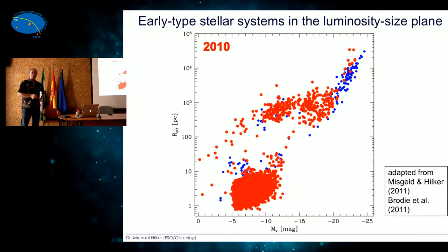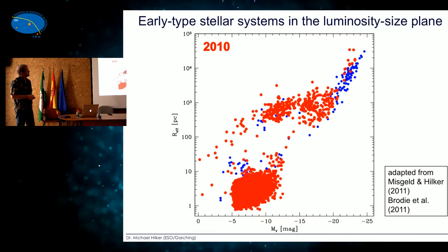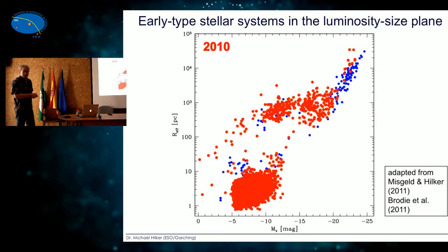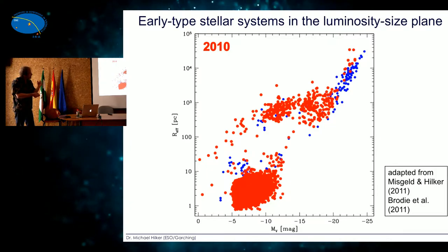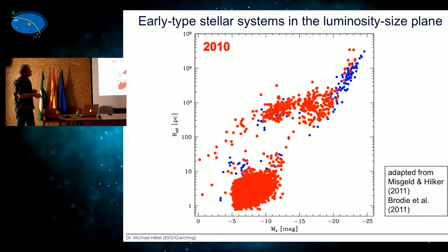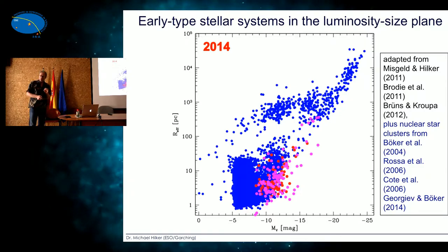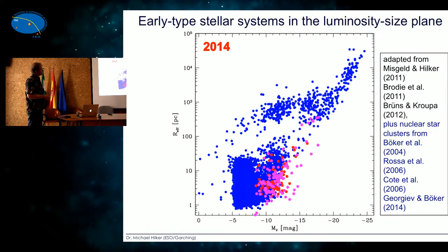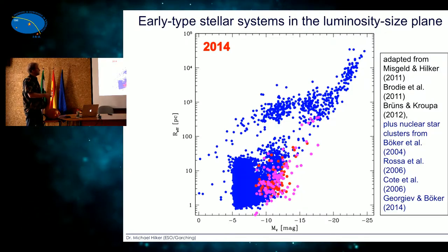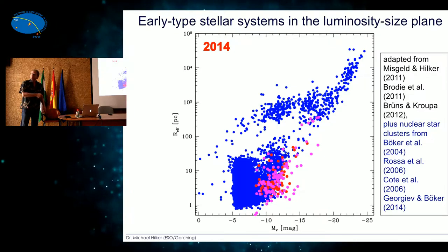So many people jumped on this topic. And in 2010, the situation was already like this, that you added a lot of surveys also in the Milky Way, the very faint dwarf spheroidal galaxies, more globular clusters, and more and more ultra-compact dwarfs coming up. And this brings me now to the point of the nuclear star clusters. At the same time, people were looking at nuclear star clusters in external galaxies. These are some of the groups here. And if you fill this up, they fill the same space, amazingly.